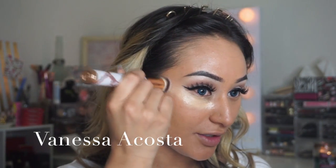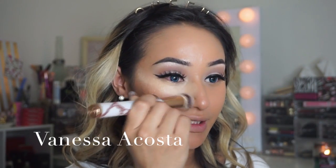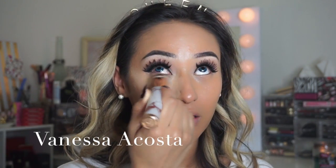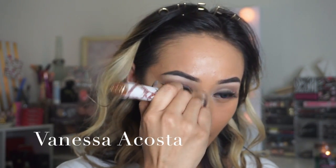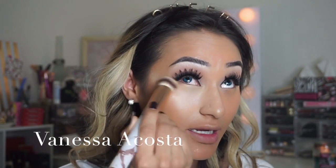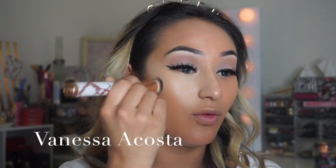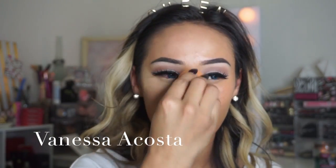I like to bring up my concealer up to the top, underneath the eye, onto the side of the nose. Definitely use a brush with these products. I mean, you're more than welcome to use your fingers. I just feel like a brush works so much better with the consistency of the product. But a beauty blender is a game changer with the concealer. So I will go in with a brush initially with the concealer, and then I'll go in and buff it all out with a beauty blender. So let's go ahead and do that right now.